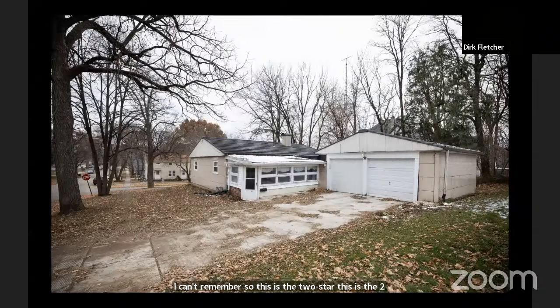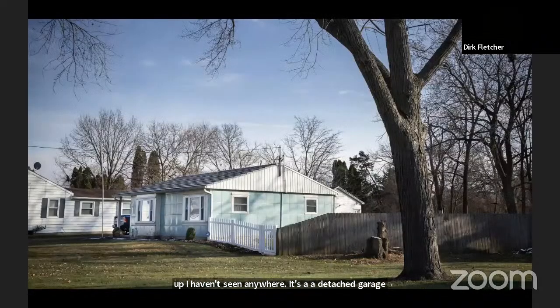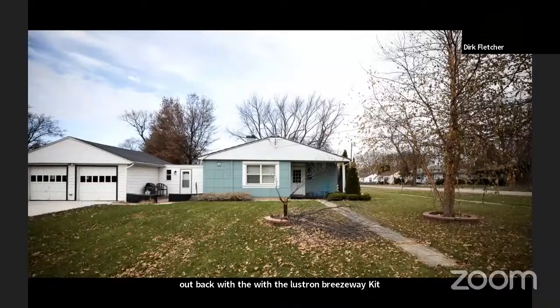So this is the two car Lustron garage. That is not the Lustron Breezeway kit though. The orientation of the Breezeway kit, I've got some pictures of it, is different for when it's set up. I haven't seen any where it's a detached garage that's been in this configuration where it's kind of out back with the Lustron Breezeway kit. Also not a Lustron Breezeway kit.